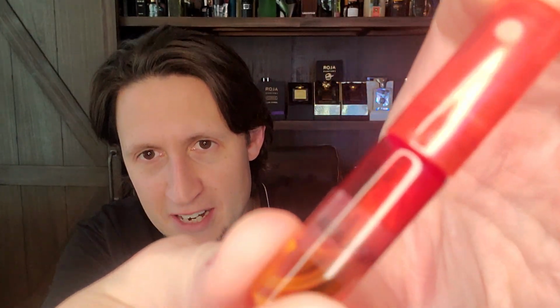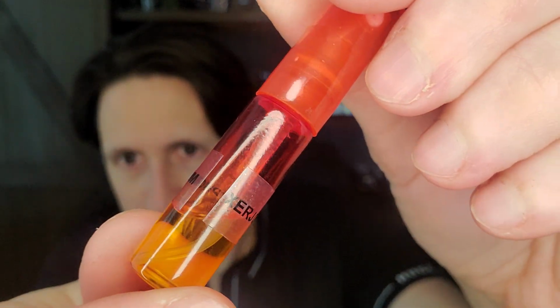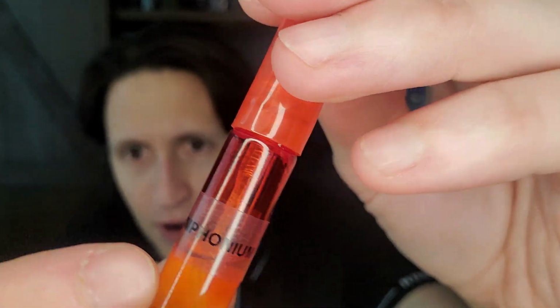and one of the reasons I'm doing first impressions on fragrances like this. This is a very expensive niche fragrance called Xerjoff Symphonium. And I only own one Xerjoff scent.